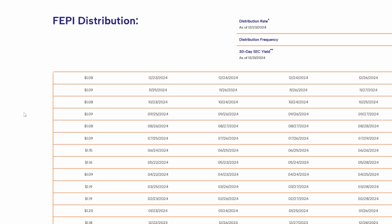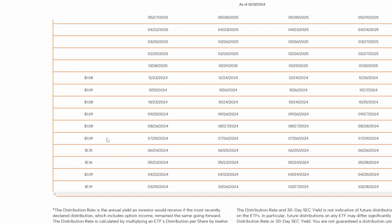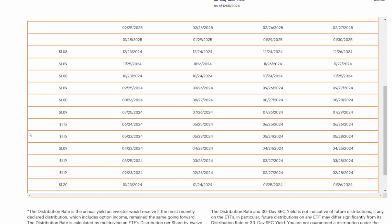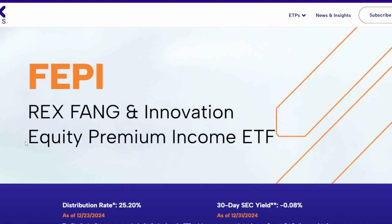Now, we're talking for every single share of FEPI that you own, you're going to be receiving anywhere from $1.08 per share per month upwards to around $1.20 more or less per share per month, depending on whatever month we're talking about. And just because FEPI has paid this much in the past doesn't necessarily mean it's going to do so for sure in the future, but at least so far this ETF has basically traded sideways and paid massive amounts of income to investors like myself so far.